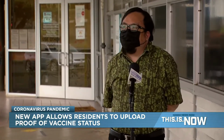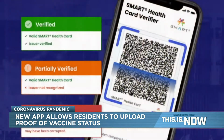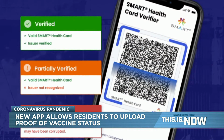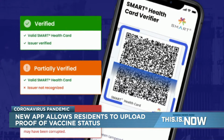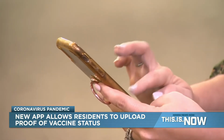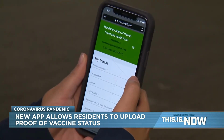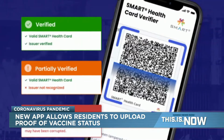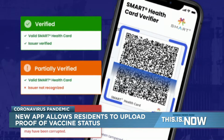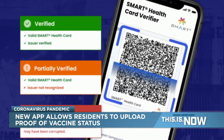I want you to tell me a little bit about this technology. This is being used around the country, correct? Right, there is no one app to rule them all. The federal government isn't going to do anything more than issue these little pieces of paper. So there's five or six other providers, IBM, Verifly, but this one is adopted by several states. It's called the Smart Health Card System, and it's an open protocol. No data is stored. It's literally just checking against the central registry for Hawaii and saying this is a valid vaccination record.